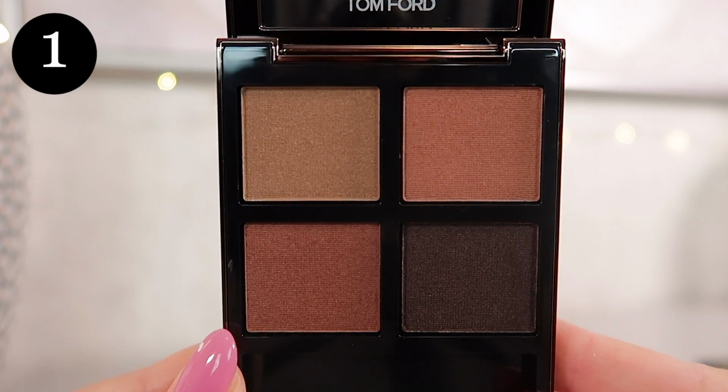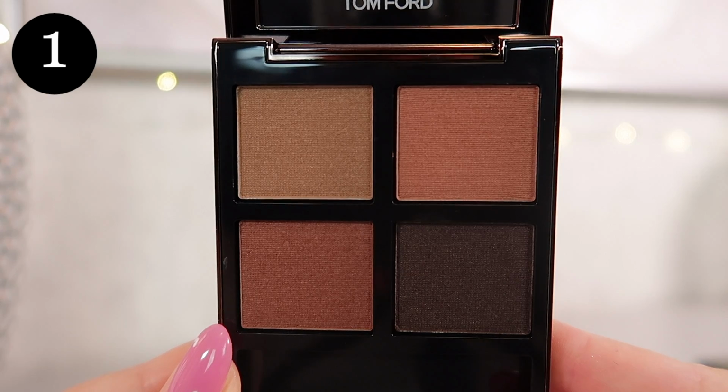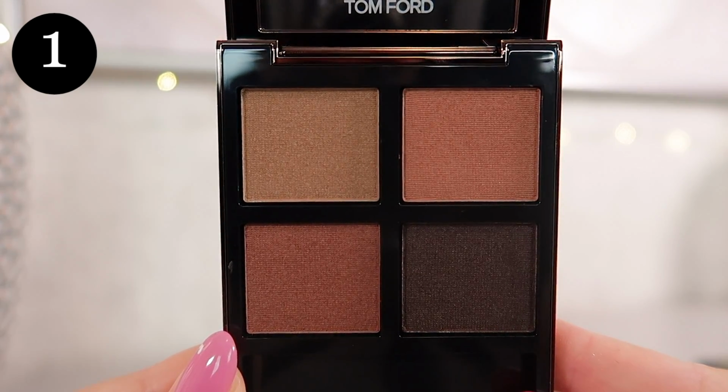The palette in first is Smoky Quartz. Guys, does this not look like such a beautiful everyday palette? This is definitely a smoky, deeper look overall. You can see I'm wearing this right now on my lid. It is so pretty. Gorgeous. I think I'm wearing all of these shades actually. Yep, I'm definitely wearing all of these shades. All 4 of these are matte.